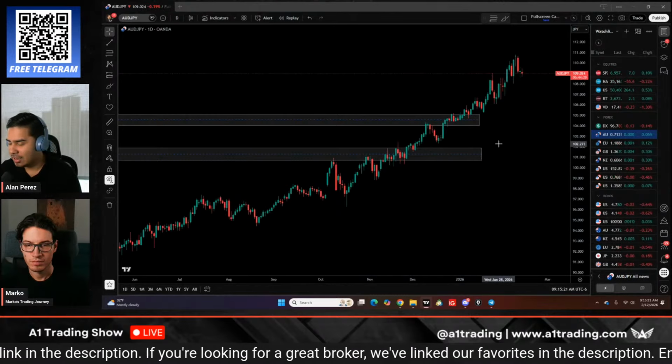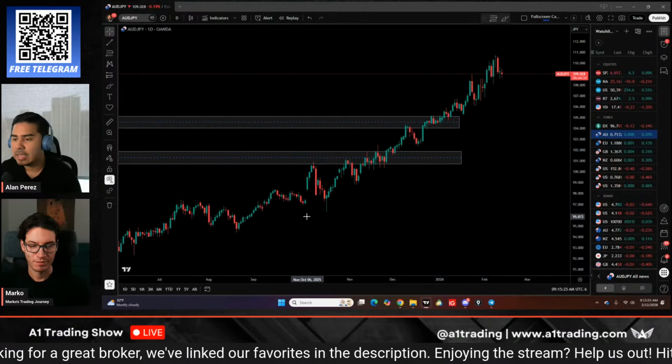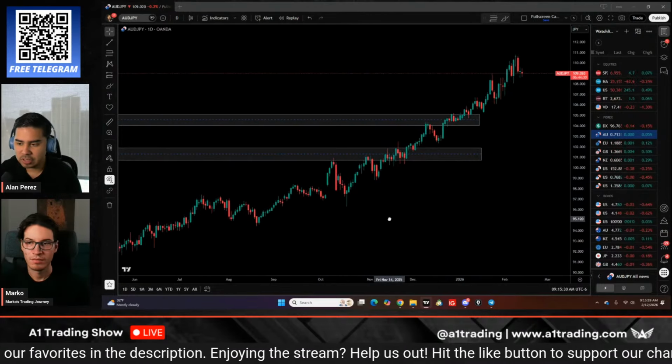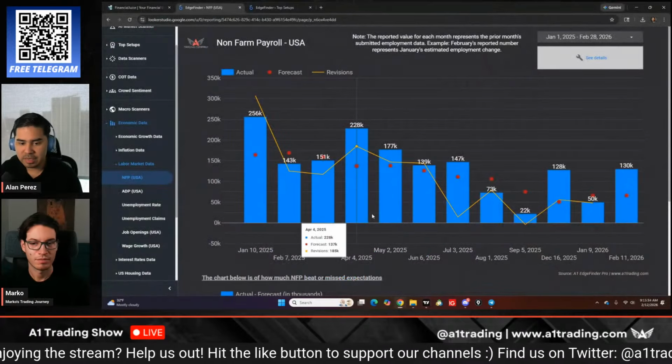The yen has negative real interest rates, especially in recent times, versus the Aussie dollar that's expected to rise over time. So you see this upward trend. The backbone of currency, what moves them, is interest rates.